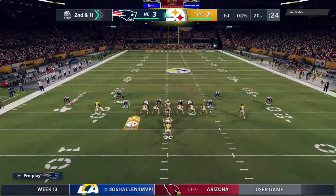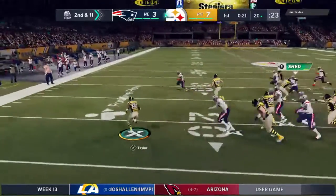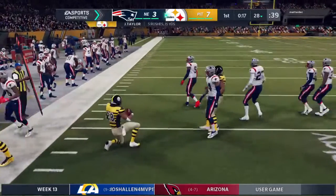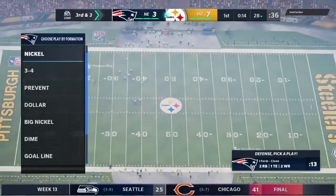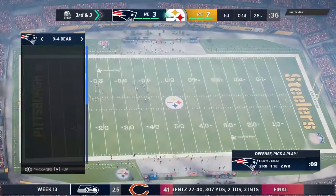That leads to a 2nd and 11. Now Taylor. And they'll get 8 out of this before being stopped at the 28. The ball carrier. Greedy Williams on the tackle. That's a gain of 8. Makes it 3rd and 3.